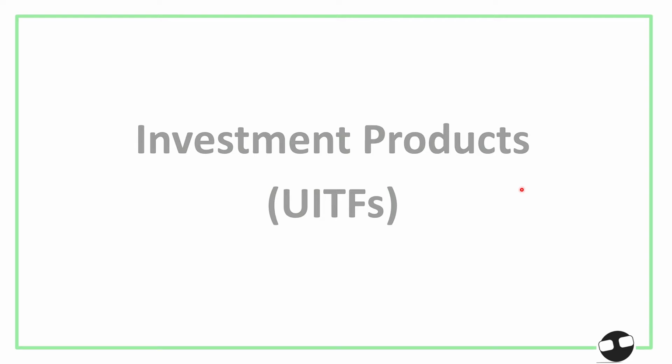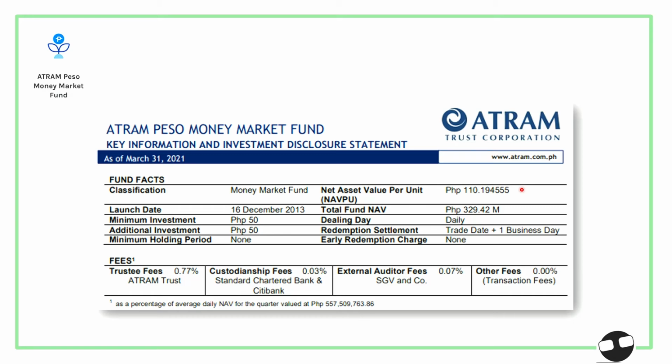So let's try to discuss them one by one, and let's start with the ATRAM Peso Money Market Fund. It's a money market category asset. We all know that money market funds are investments with maturity of less than 1 year, so they're very conservative. Examples of those are time deposits, treasury bills, and commercial papers. This, in fact, is the most affordable UITF investment in the country by far.